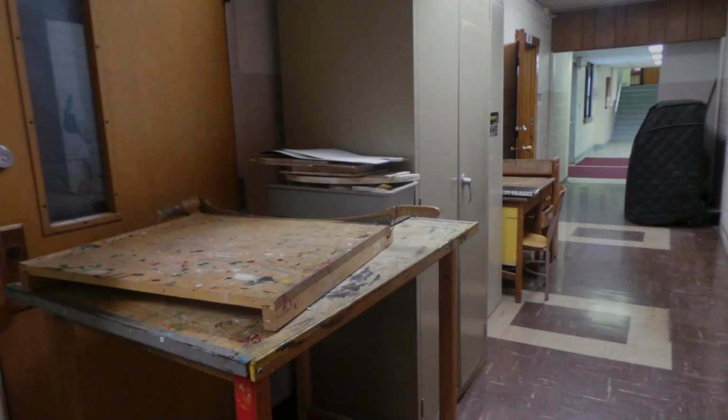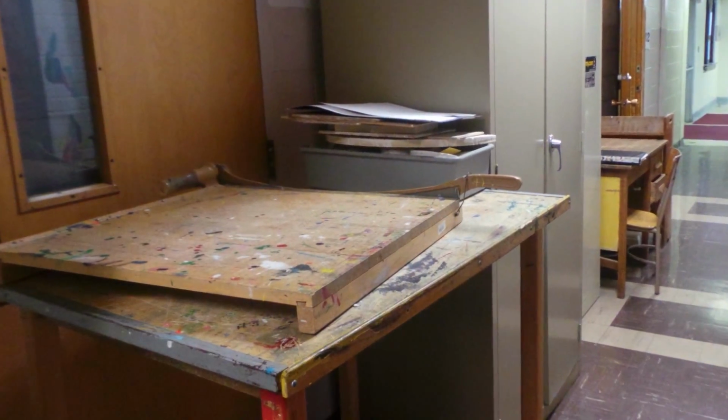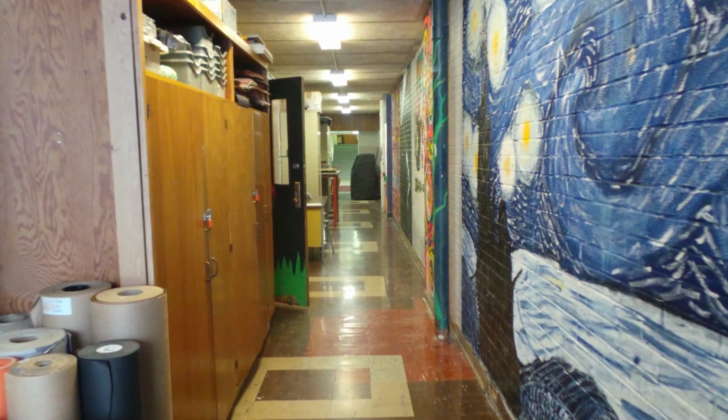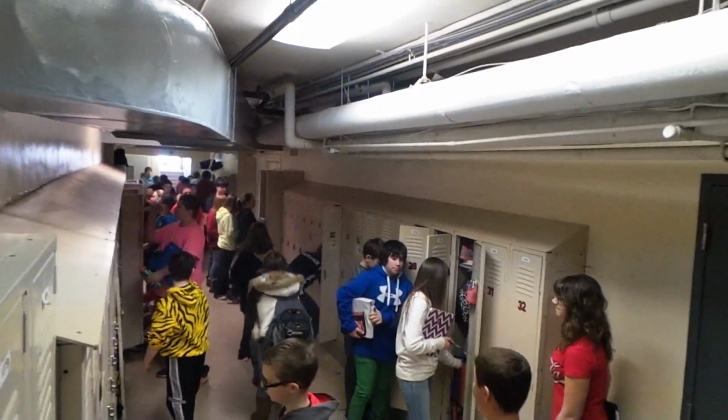From what I have seen with my experience with newer schools, our classrooms are much smaller and they do not have the technology and the resources that newer classrooms have. There's very little storage. I have little to no storage in here. Most of my storage is out in the hallways. The students can't work on larger levels. Everything has to be small. And there's not a lot of space to move around and do different things.